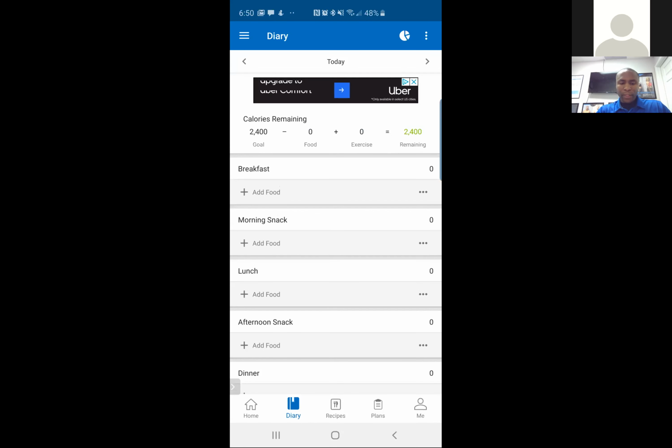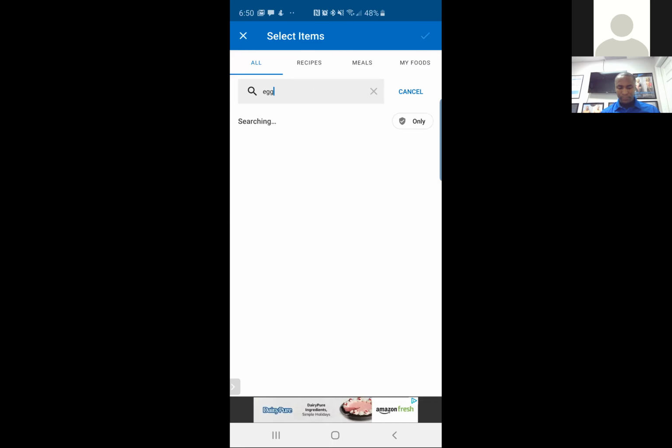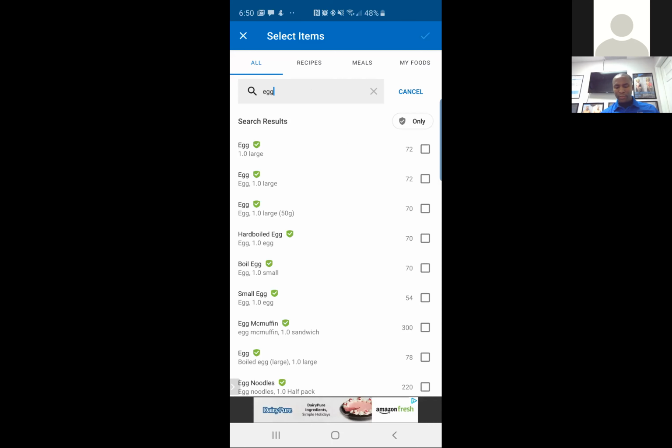This screen just shows how am I doing percentage wise and what my totals are in there. So the first thing I do to keep my life very simple is I start thinking of what I want to eat. So I may say, for breakfast I want eggs. So I'm going to search egg. And as you can see, there's a bunch of eggs that show up in there. There's hard-boiled egg, there's boiled egg, there's small egg, there's egg McMuffin in there. And I'm just going to pick egg. I'm probably going to pick the 50G egg, and we'll talk about that in a little bit, but I can just grab egg.